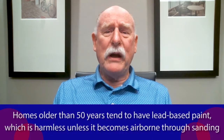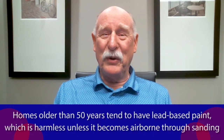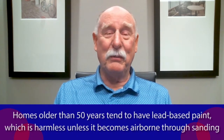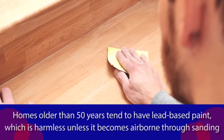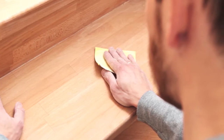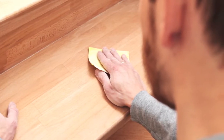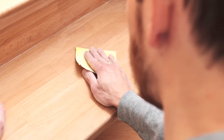Another thing that you need to be concerned about is if there's lead in the paint. Well, if it's older than 50 years, it does have some lead paint in the house, and it's not a danger unless you sand it, and then it becomes airborne. That's the only time that lead-based paint really is a problem. After 1978, it was outlawed, so all the paint that's been put on afterwards, of course, did not contain lead. And so that's just something that you can think about if you're going to do any sanding of woodwork and so on.